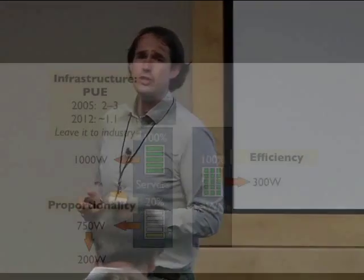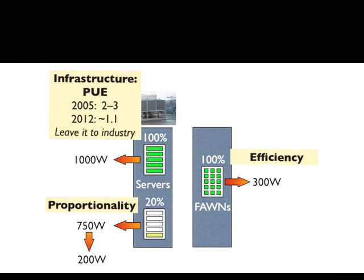And it turns out, over the years, these numbers have come crashing down if you are talking to the players who really know what they're doing. So Microsoft and Google and Yahoo and Facebook these days have achieved PUEs of like 10% overhead, 1.1, 15%. So they only spend about 15% of their power doing that otherwise unnecessary junk.